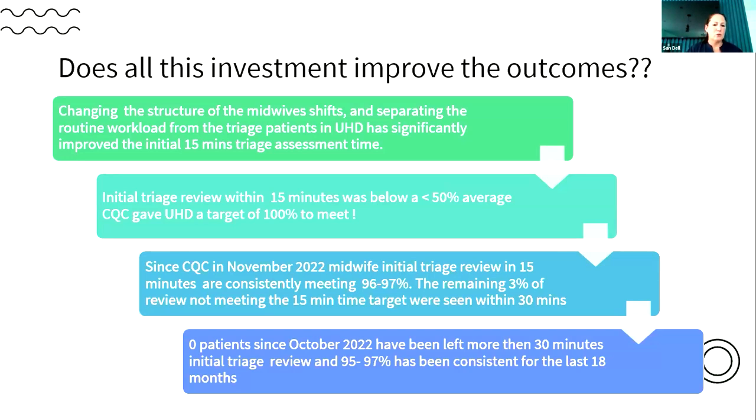Since the CQC in 2022, the midwives' initial review is consistently meeting between 96 and 97%, which is absolutely incredible. The remaining 3% of reviews not meeting that 15-minute time target were all seen within 30 minutes. Since October 22, there has not been one woman left more than 30 minutes for initial triage, and that 95 to 97% has been consistent for the last 18 months, which I think is testament to that change of structure and sweating that asset, to make sure that we support those midwives and protect them in that area to provide that safety of care.